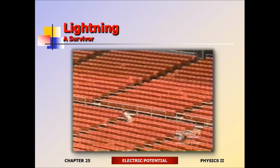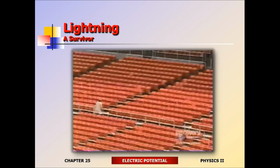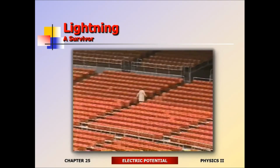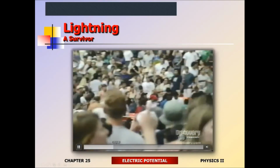Three years later, Lisa is back to normal. When I feel like I'm taking life for granted, I take a step back and I go, you're extremely lucky, because there's a huge chance that you wouldn't have been here, so enjoy the day. Lisa was very lucky. Only a small number of people who suffer a direct hit from a lightning strike live to tell the tale. Okay, so let's go over some of the stuff.